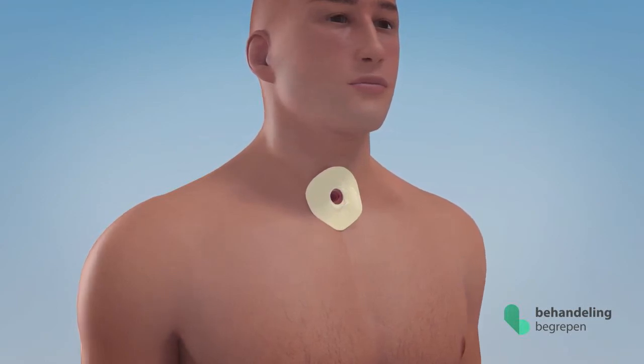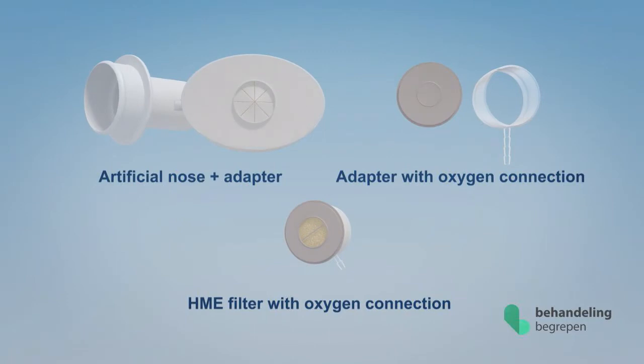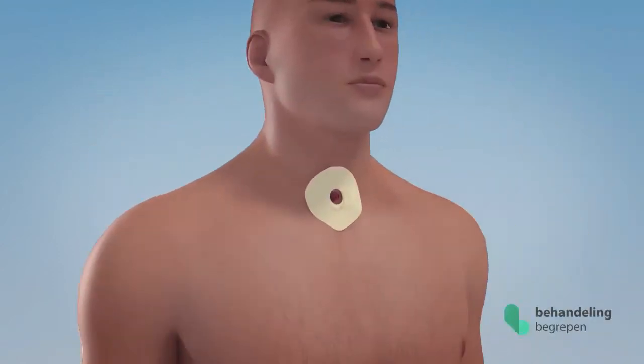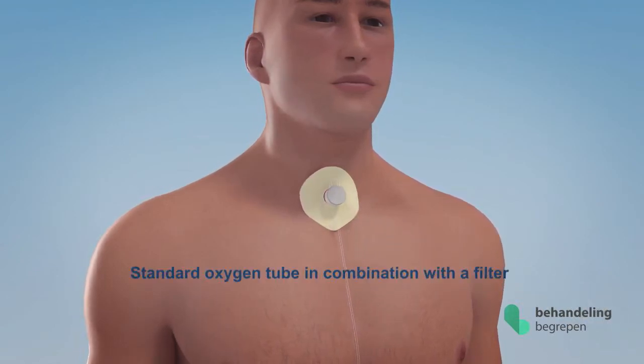Special devices can be used on the plaster, tube or button for oxygen administration. Ask the laryngectomy patient if he or she has these devices on him or her. These devices may also be available through the hospital ENT department or the patient association. If these devices are not available, a standard oxygen tube can also be used in combination with a filter.